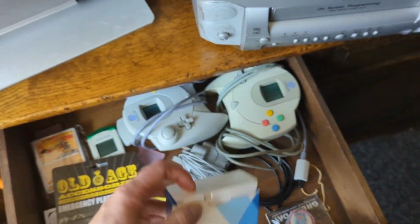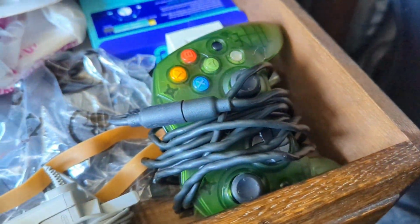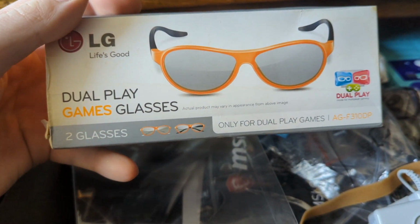I'll have to get out, post them through doors, and see if anyone contacts me. Thing is, now everybody knows. People who aren't into gaming know how expensive all this stuff is. We've got a green controller for the Xbox there. Some LG dual play gaming glasses.